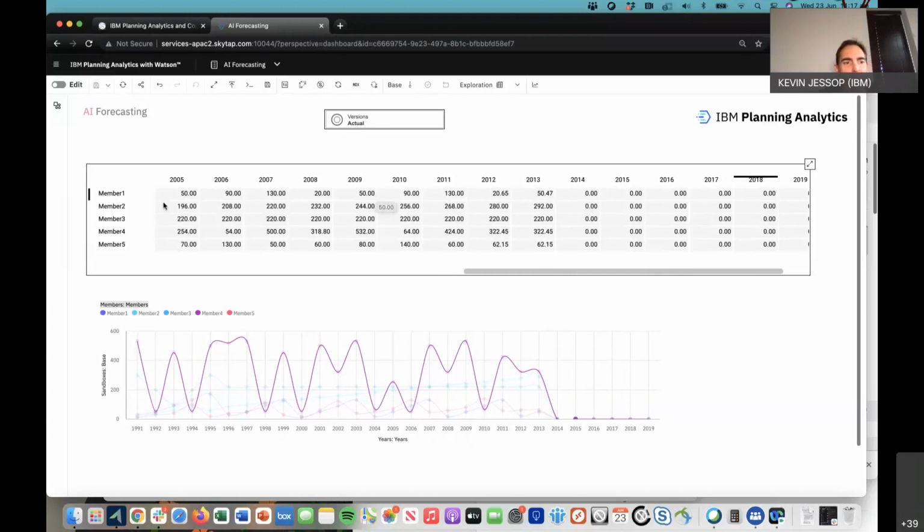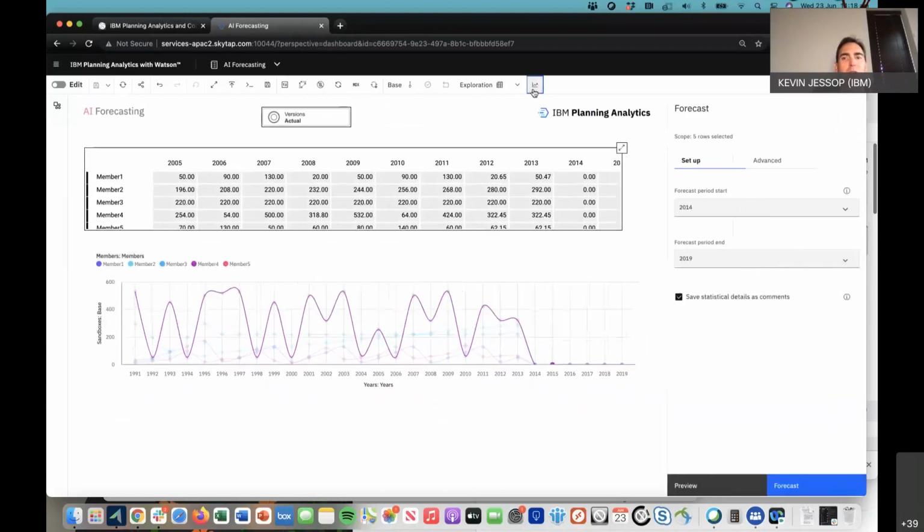So what the user can do is either highlight one or multiple members and click on this new icon at the top here called forecast, and it will bring up that forecasting wizard that Bill was talking about. So I can tell it when I want to start forecasting from and when I want it to end. And then you can also add the statistical details, what algorithm was used to produce these numbers, as a comment in that cell. So the user knows that it was calculated based on a predictive algorithm rather than it was inputted by a user and so forth.